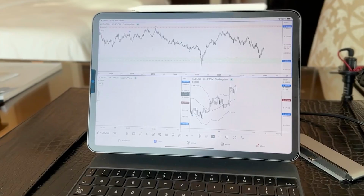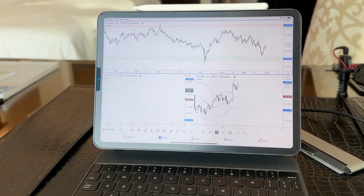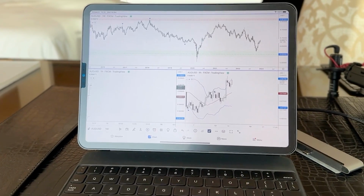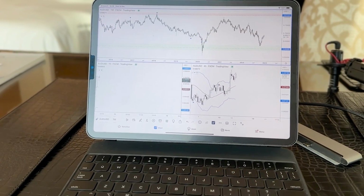Alright, so it's 4 p.m. now. Quick update on my trades before I go to the pool. Just see if everything is happening in the market. I think so far there's nothing happening, so it's going to be a slow day today. I'm just going through the charts here on my iPad, which is what I usually bring when I travel around. I scroll through all the pairs and just see if there's anything happening. And that is what's going on here for the trade.